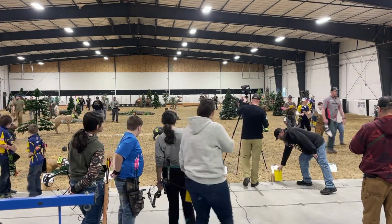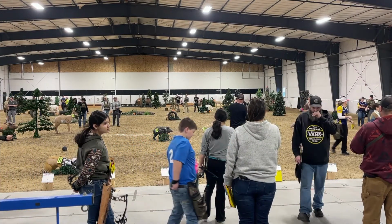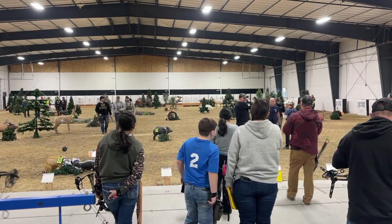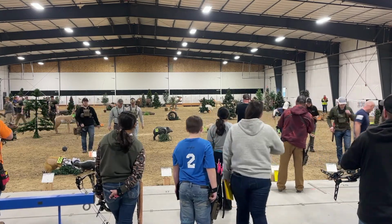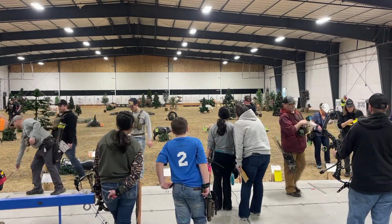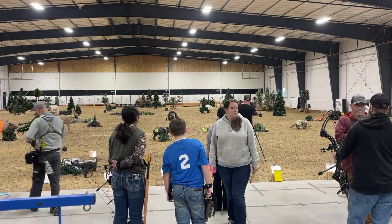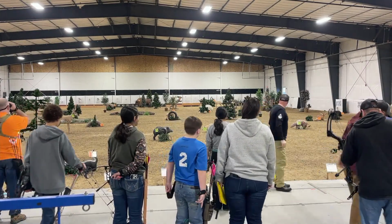The last division in the men's and women's is the traditional, again stick and string, recurve, longbow, no sights. And then they break it down into seniors as well, which is your 50 plus, and then master senior, which is 65 and older. So those are the different divisions that they have separated here at the Endless Archery 3D Open Buckle Shoot.